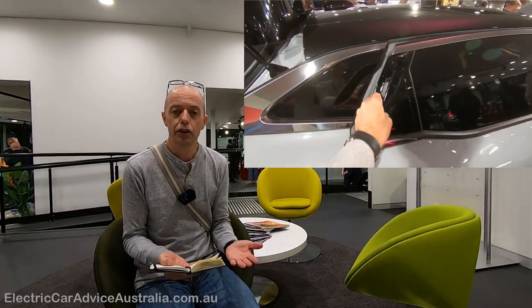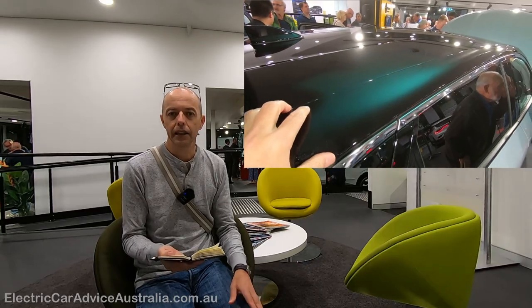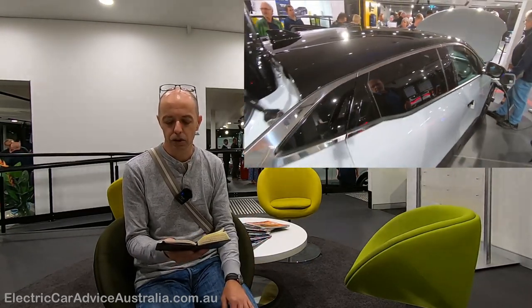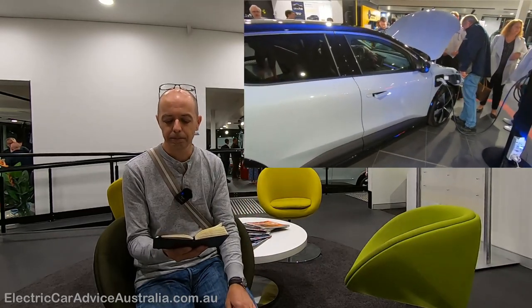So the warranty on the new Megane E-Tech, it's 5 years unlimited kilometres on the body, and it's 8 years and 160,000 kilometres on the battery. So that'll give you some good confidence with the warranty. Again, not class leading, but it's certainly up there.